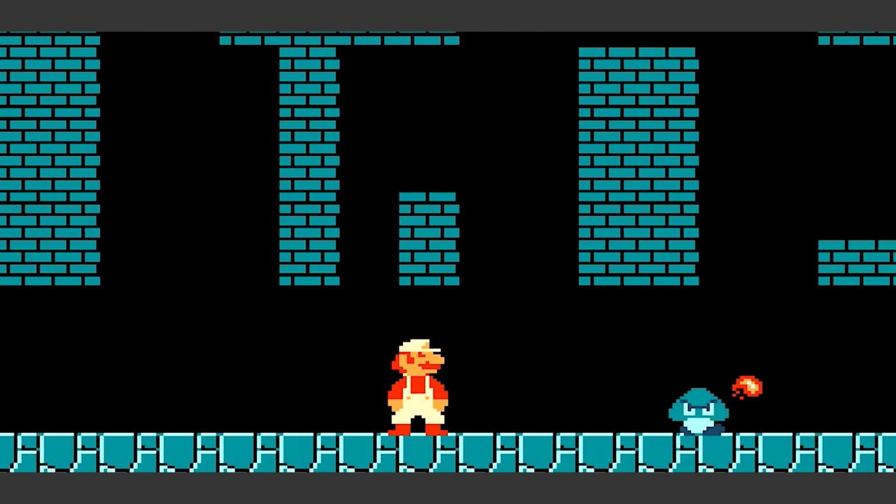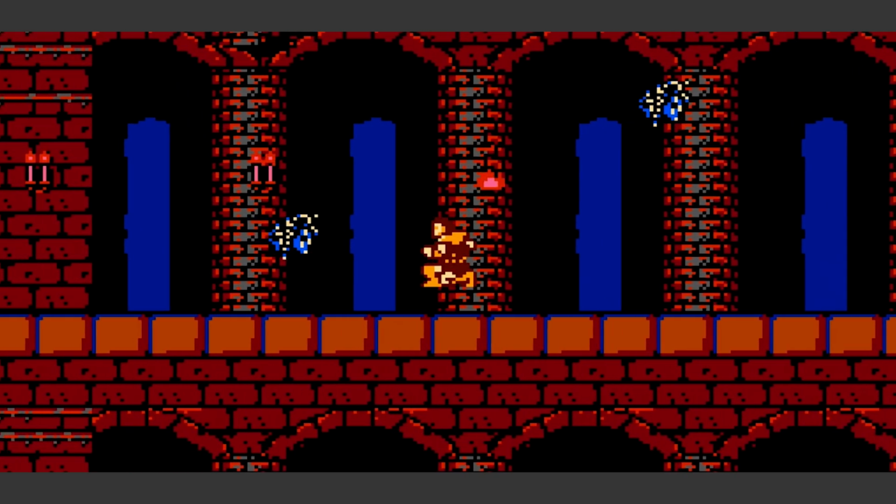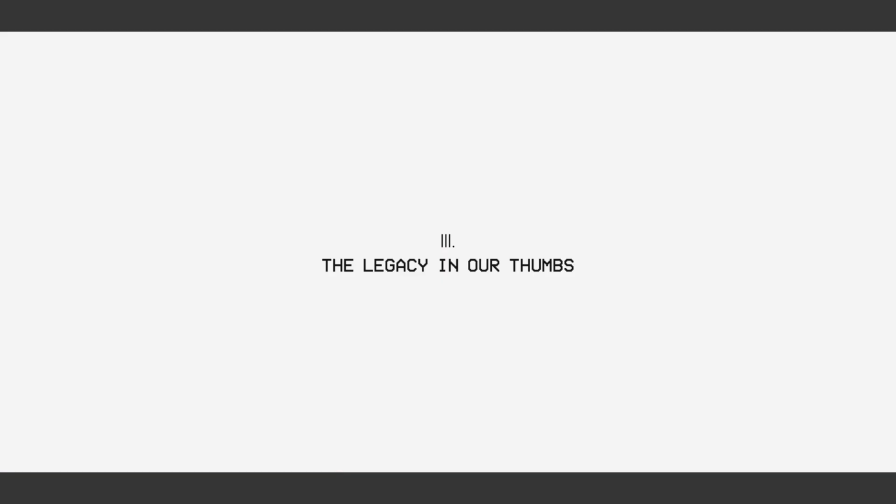This was important because the feedback loop was the only thing keeping you going. Most NES games were brutally hard, but when you died, you didn't blame the controller, you blamed yourself. And that's key, because it meant you trusted the input. The tool felt reliable, even when the game didn't.